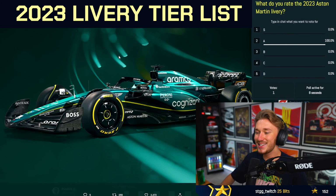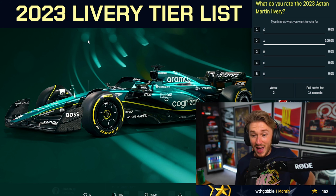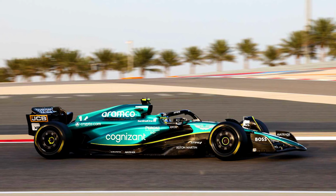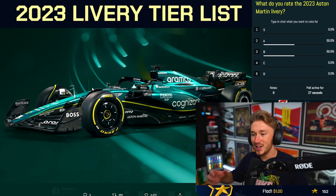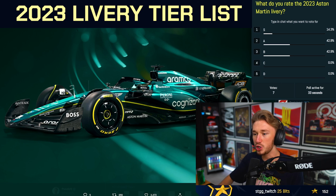Next up, Aston Martin. What a gorgeous livery. Now, last year I rated this S, and I even put it as my best livery of last year. As the year went on, it kind of grew a little bit bland to me. Once you see it out on track, it kind of loses that, you don't get to see this perfect lighting. But this year, when it got revealed, I felt that same sense of enjoyment again with the light reflecting off of the lime or the British racing green.